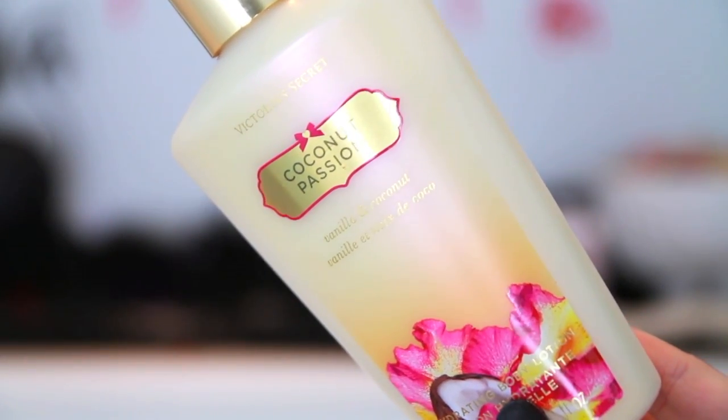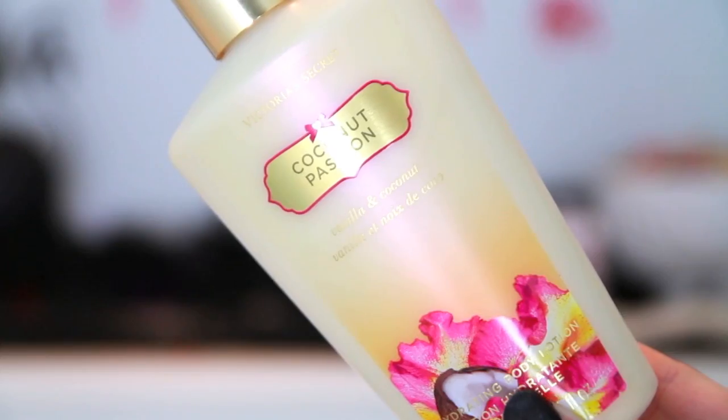So I bought this from Victoria's Secret, the Coconut Passion. I hauled this, and I was kind of like, I don't know why I bought such a summery scent in the middle of winter, but I actually love it. It's vanilla and coconut, and it smells so good, and I was just obsessed with this. So not a very October-y themed favorite, but I really liked it this month, and that's what October favorites are. They're favorites that I have in the month of October, although most of them are typically Halloween themed because I'm a very festive person.